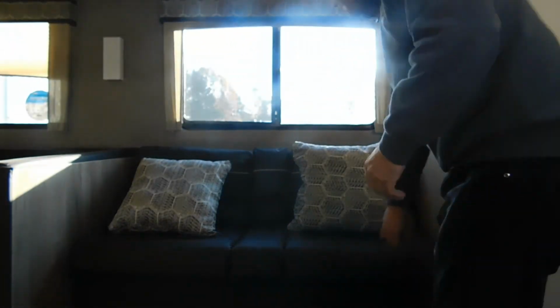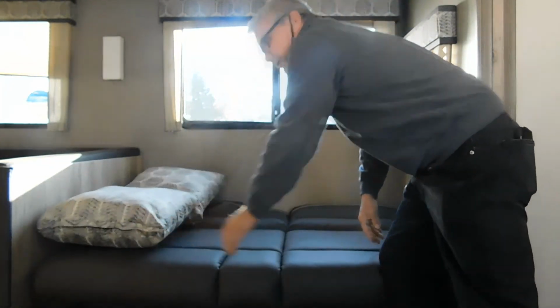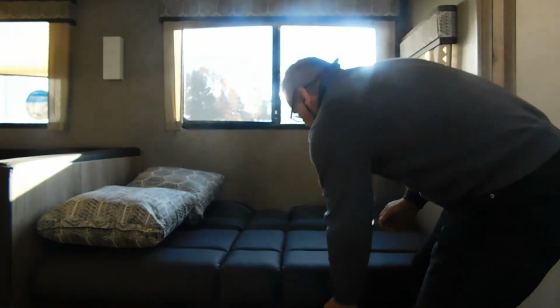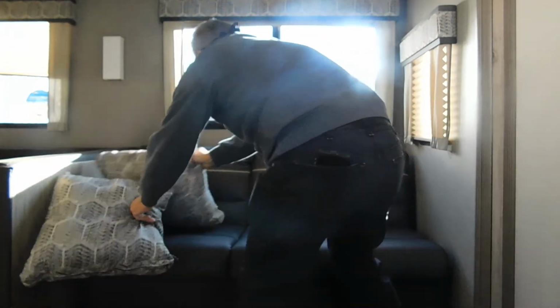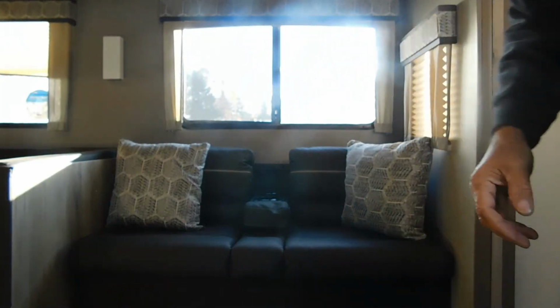Pretty sure you've seen, but I'm going to show you real quickly how your sofa just jackknives down into a bed. Just that quickly you have a bed. We'll bring it back up. Bring your arm down, and you're back to a sofa.